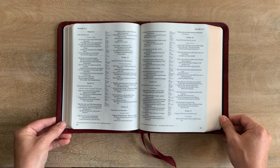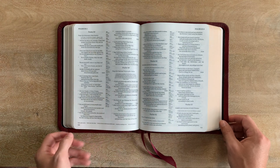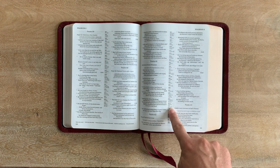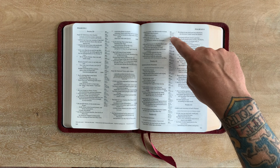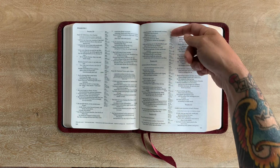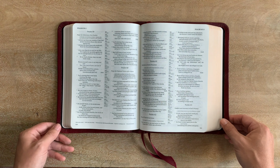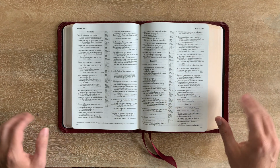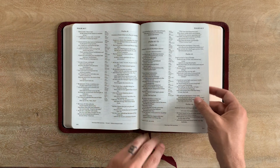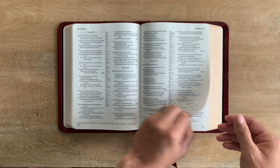Really easy to read. You can see the setup is a 2-column text with center column references. They have bold numbers in here so you can find your place really easily. There's nice spacing in the cross references. If you're a cross-reference user, this is really easy to use. The footnotes are down here at the bottom of each page, so however you want to do that.